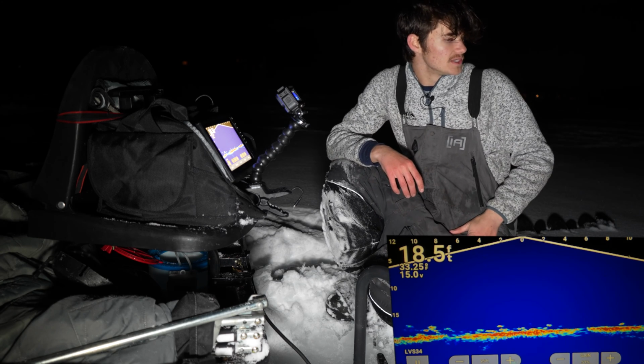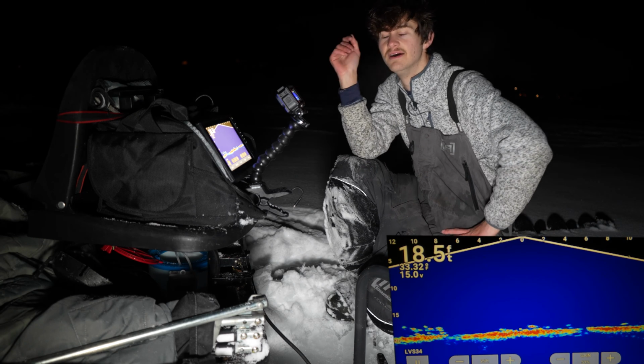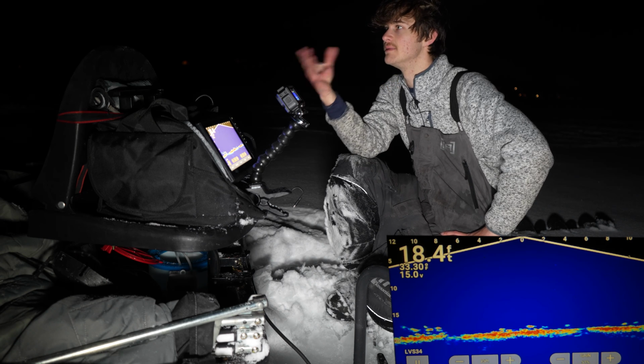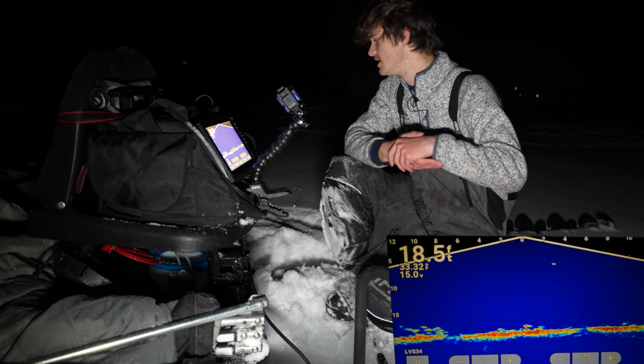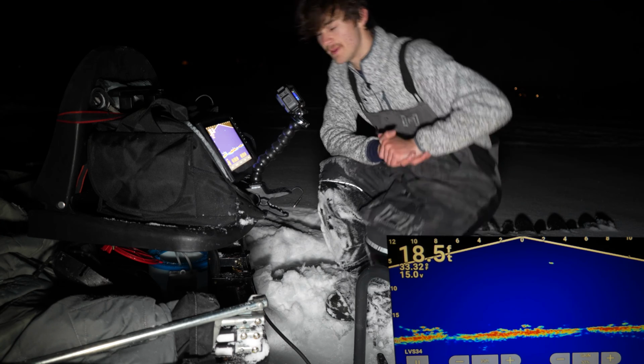But for now, we're just gonna kind of wait out a little bit, and yeah, there are a lot of vehicles on the ice today. No wonder these fish are getting spooked so easily. I mean, I'm looking at a truck 100 feet in front of me driving right past. So I'm sure that has a huge effect on the fish today, but I'm already noticing some fish are coming back. So let's get dropped back down, guys.